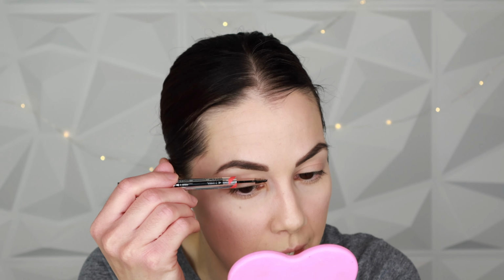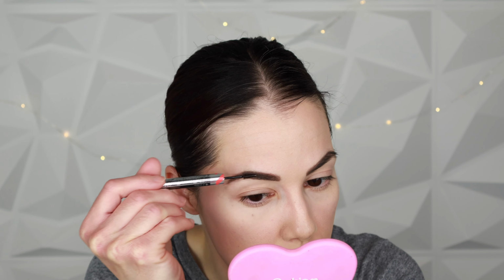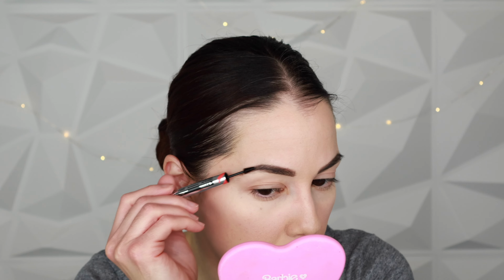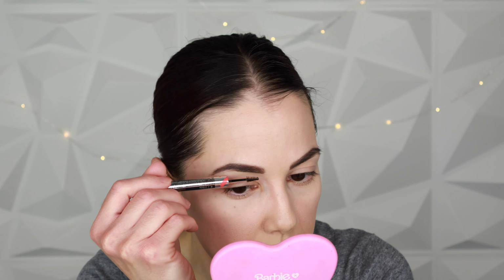Time for the sealing gel, and I hope that this actually has some hold. I like the small little spoolie. That's really nice, and I like the fact that it's included. I'm going to just comb the front upwards so it creates a more full effect, and then I'm going to use the side of the spoolie to comb these over and down a little bit.